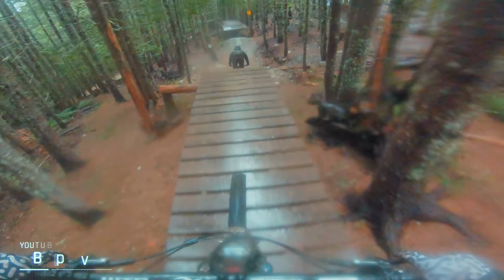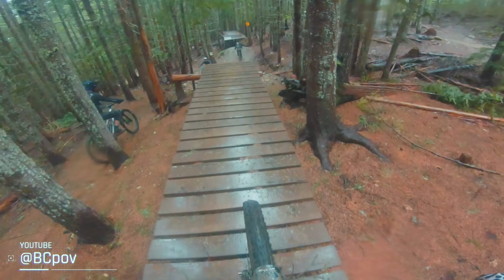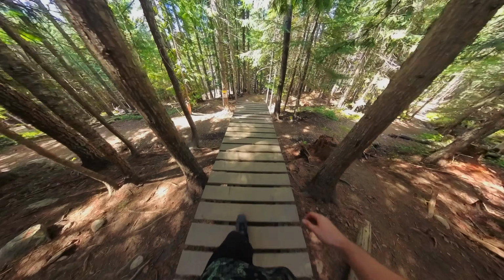Fade to Black is the trail that gives a lot of good riders some anxiety. The middle feature is a huge 10-foot tall platform that you have to jump onto and off of. That's if you can get over the fear of launching yourself off the 12-foot road gap. That's where I am right now.